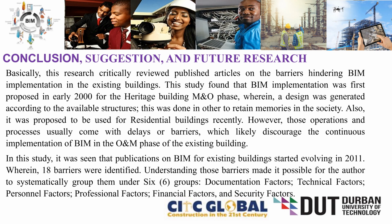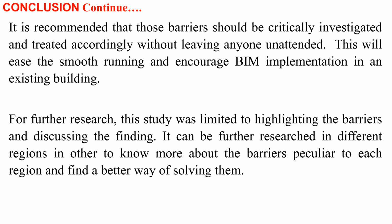This study found that BIM implementation was first proposed in early 2000 for the heritage building maintenance and operation phase, wherein a design was generated according to the available structures. This was done in order to retain memories in the society. In this study, it was seen that publication on BIM for existing buildings started evolving in 2011, wherein 18 barriers were identified. Understanding those barriers made it possible for the authors to systematically group them under 6 groups. It is recommended that those barriers should be critically investigated and treated accordingly without leaving any unattended to.